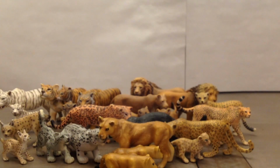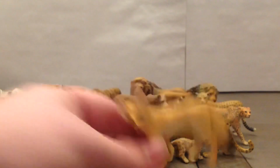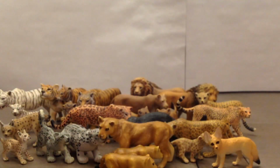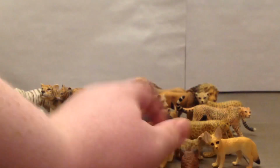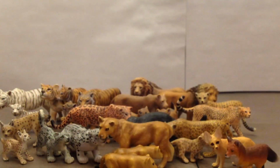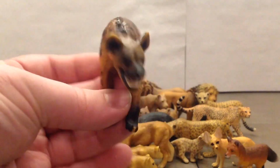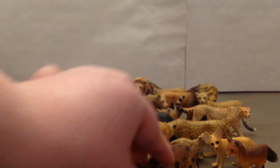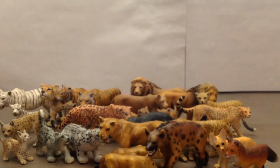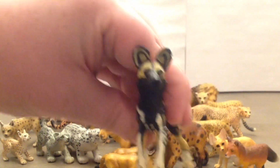Moving on to dogs, we have the Safari LTD Fennec Fox, the Safari LTD Red Fox, the Papo hyena, spotted hyena, and then the Safari LTD African Painted Dog.